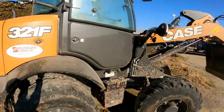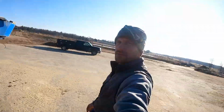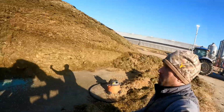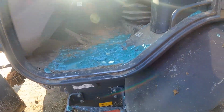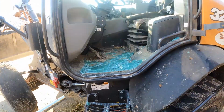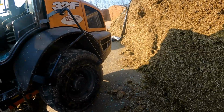I'm gonna turn this loader around, put the bucket upright. We're gonna vacuum up any glass that we can see on the ground, and then we're probably gonna have to face some of that haylage off and throw a bunch of it out, because I don't think it would be good for the cows to get glass in their intestines or their stomach. It's just not a good deal. So I think first we'll vacuum this loader out, and then we're gonna move the loader and clean the rest of this up.